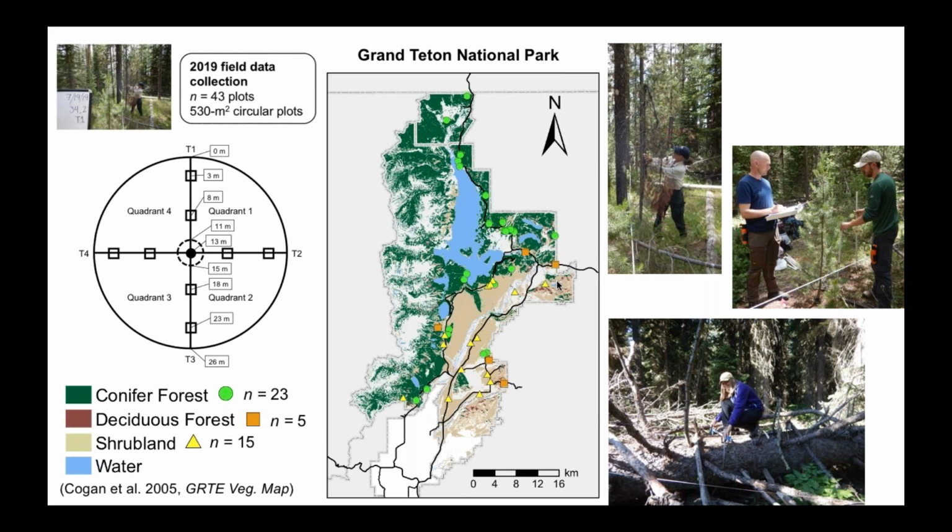So what we did is we took these different vegetation types and we designed a stratified random sample where we attempted to cover the entire range of canopy cover or shrub cover, as well as canopy height or shrub height, to really capture the full range of potential forest structure and shrub structure and fuels conditions throughout the park. So this resulted in us sampling a total of 43 plots.